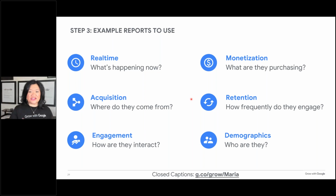Remember, a success action on your site: how are they interacting? Are they looking at your video? Are they asking for more information? Do they click on the little chat button at the right, the chat bubble? So look at that. What are they purchasing? If you do have purchasing on your site, are they buying a product or something more like a digital product or tool? What are they doing?